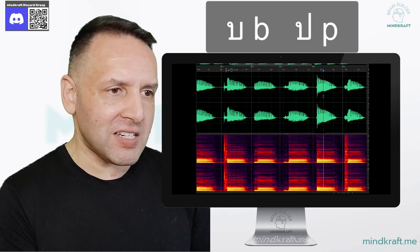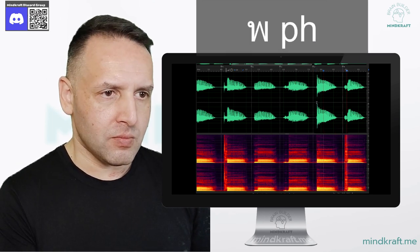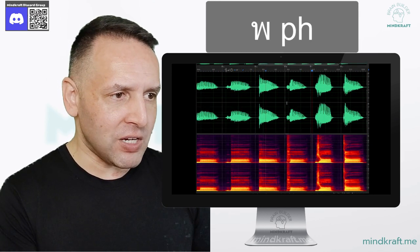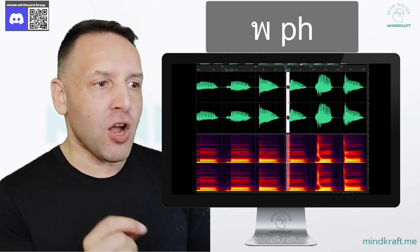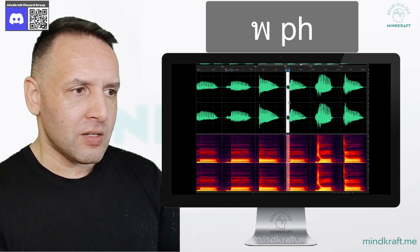This comes straight into the sound. There's no lead up to it. Pa. And then the pa, which is Popan. This is an aspirated P. And again, this is why Phuket is written with the H, because there's a puff of air. You can hear that there.